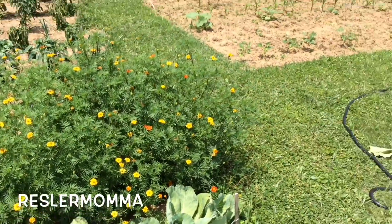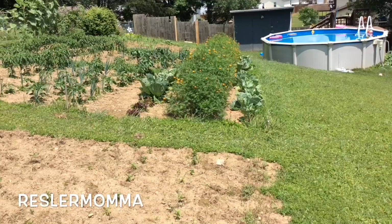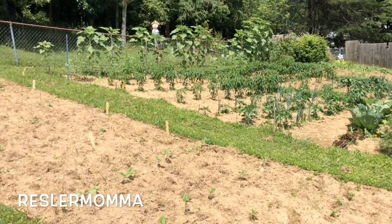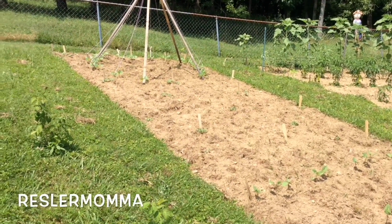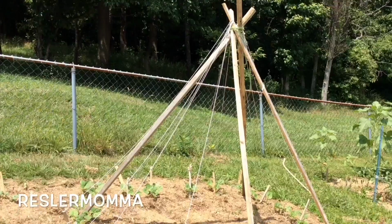I think pretty soon we're going to be able to start pulling out some tomatoes, even though I think I said in another video a bunch of them got dropped off the side of the deck when they were seedlings, so I don't have nearly as many tomatoes as I do peppers, but nevertheless I think we're going to get a few. Here is our smallest garden we have, our smallest little plot, and our bean teepee.